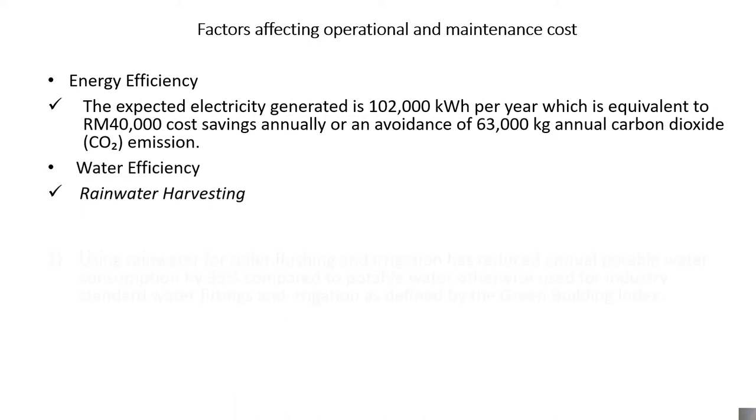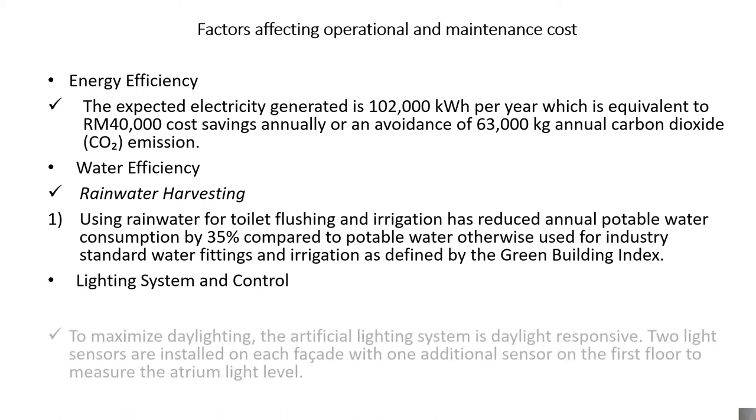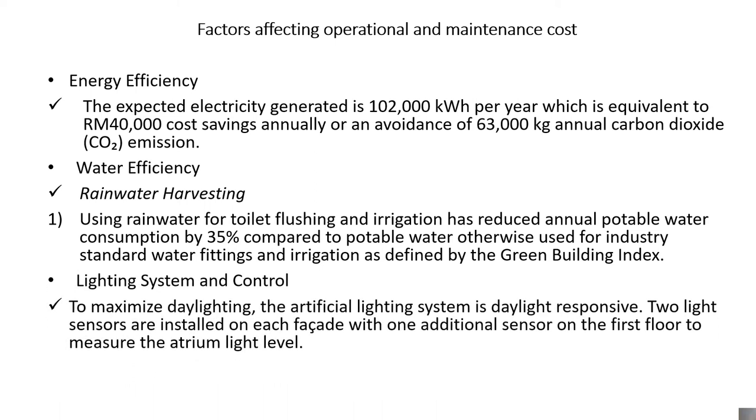Using rainwater for soil planting and irrigation has reduced annual potable water consumption by 35% compared to potable water otherwise used for other treatment. Lighting system and control. To maximize the lighting, the artificial lighting system is daylight responsive. Two LED sensors are installed on each facade, with one additional sensor.